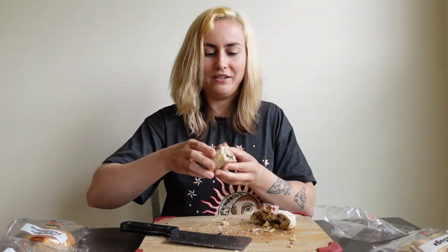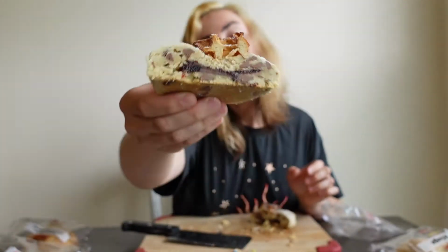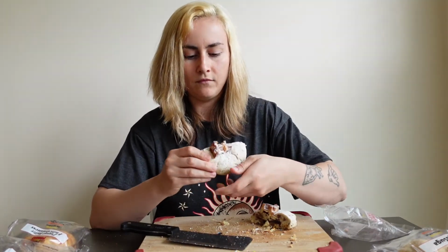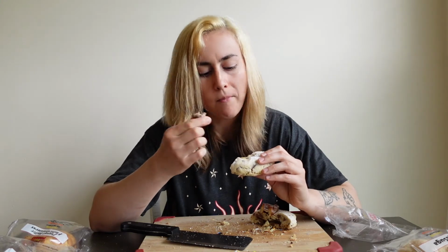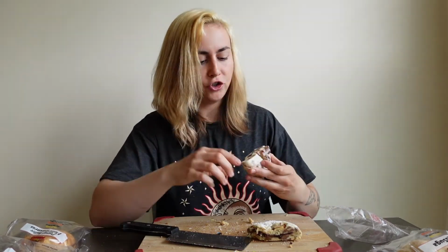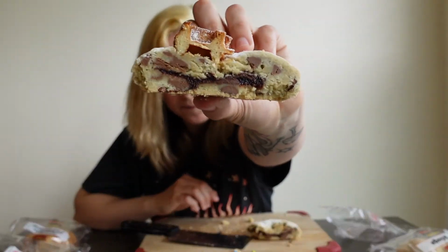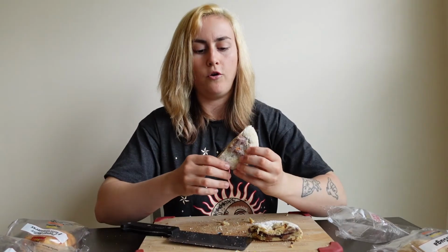Ooh, okay, yeah, so this one, I believe it has some kind of a jam, and I think Nutella in it. Let's try to confirm. So this is good. So I believe this one has maple chips, on either raspberry or strawberry jam, and Nutella in the middle.